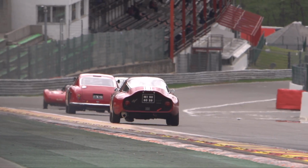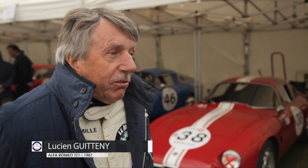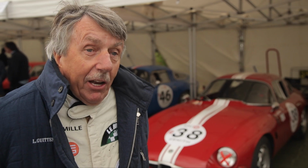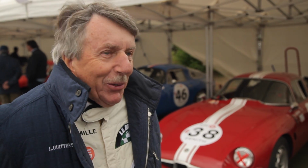This is actually the implementation of what I experienced when I was very young. I saw these Alfas who had good results, so to go back now to those cars that made me dream at age 15 after driving many cars in my career, well, it's a great passion.